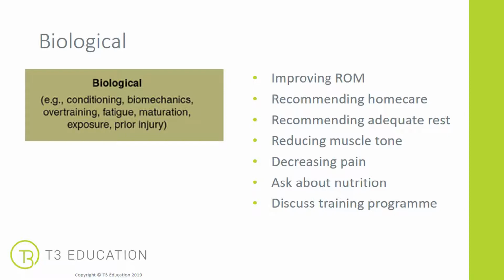And here are some of the ways that we can help as sports massage therapists reduce any of the biological risk factors of injury. The first one is improving range of motion at joints to improve performance. Recommending home care exercises to help work on strength or mobility. Discuss with your client adequate rest and how much they are resting and sleeping. Consider their muscle tone. If there is too much hypertonicity, do we need to reduce that to help improve that range of movement? Are they experiencing pain? Can we help decrease that if there is some potential for fatigue-induced muscle soreness that's arising?